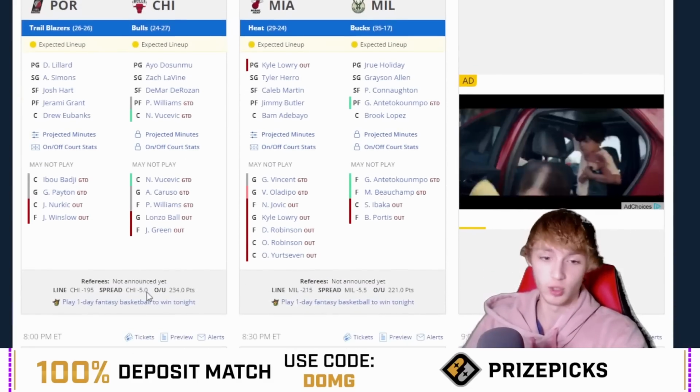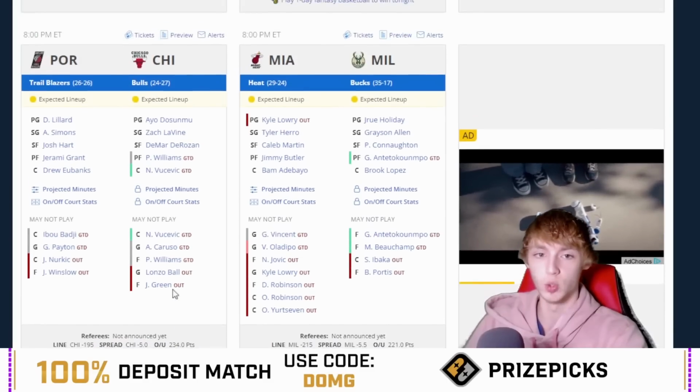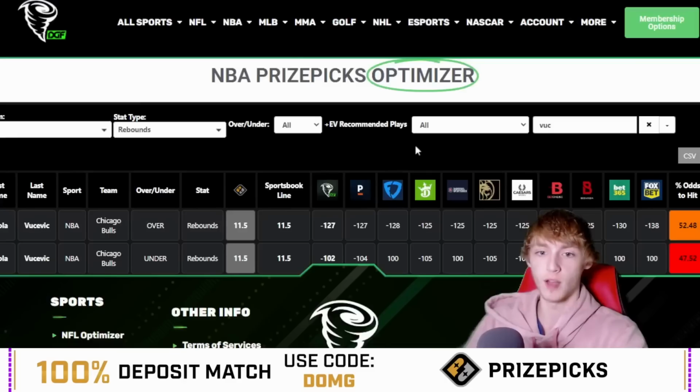So this game should not blow out. It's a 5-point spread with a 234 over under. There's a lot that I really do like about this prop. And just to top it off, we'll take a look at the odds first.